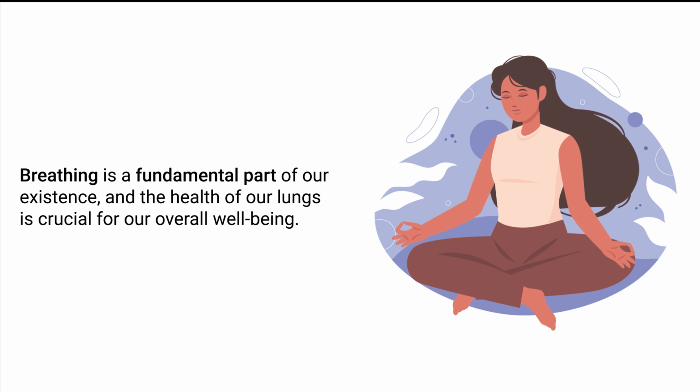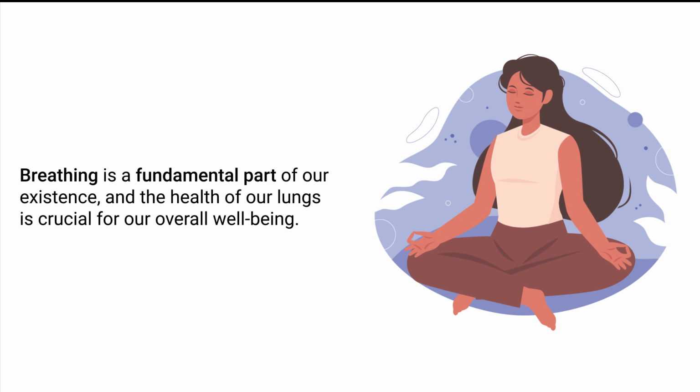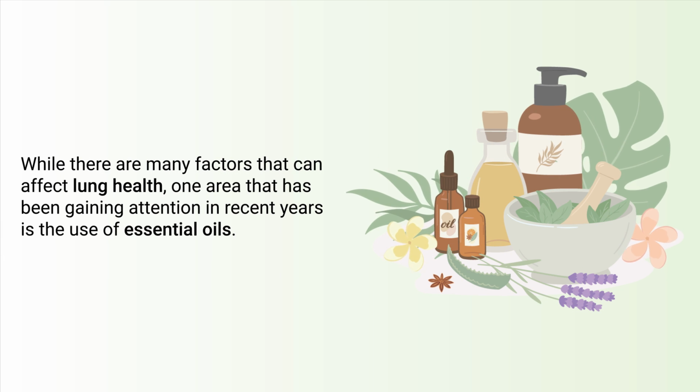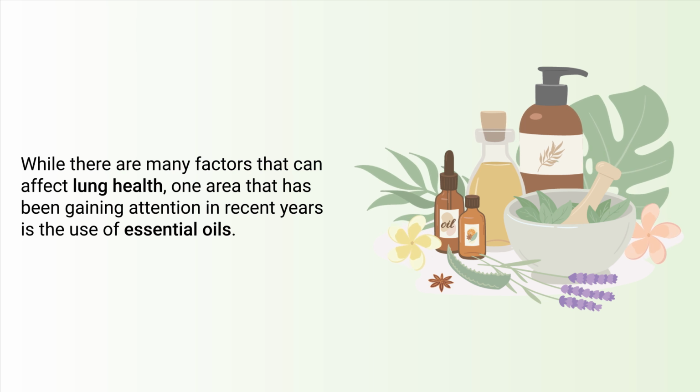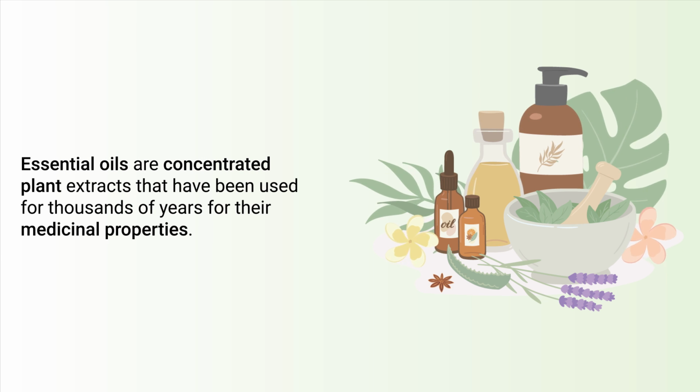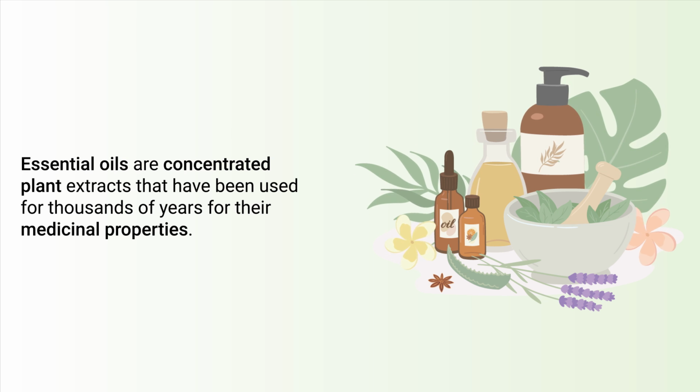Breathing is a fundamental part of our existence, and the health of our lungs is crucial for our overall well-being. While there are many factors that can affect lung health, one area that's been gaining attention in recent years is the use of essential oils. Essential oils are concentrated plant extracts that have been used for thousands of years for their medicinal properties.